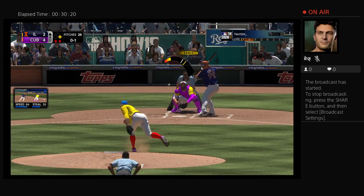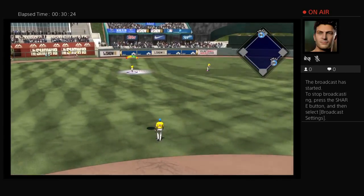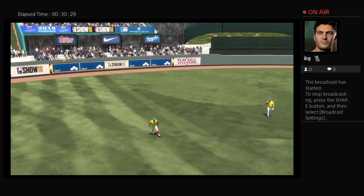On its way, the 0-1 pitch. Lifted in the air out towards left center. Davis is under it. And that ends the inning.